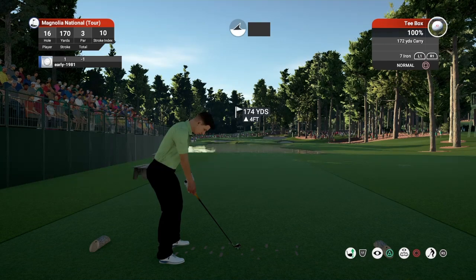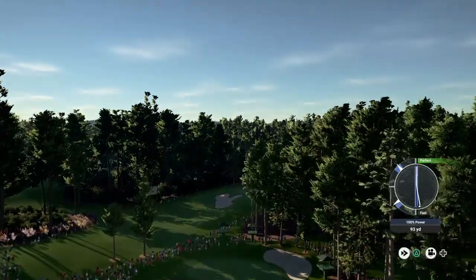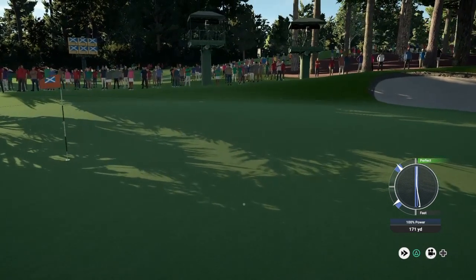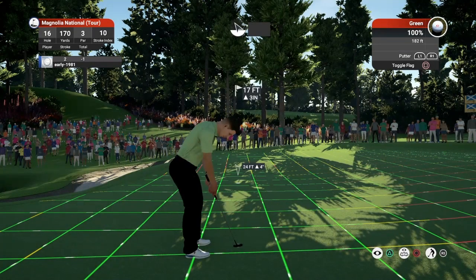I'm happy with the club. I've pushed it hard right. It's just going to go so far right. But the wind's bringing this back. Has it got the legs to get up the slope? The wind has brought that back. It's just lacked the legs to get right up the top of that slope, but we are going to have a pin high putt for birdie. It will be a tough putt.